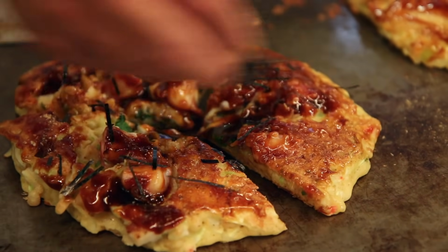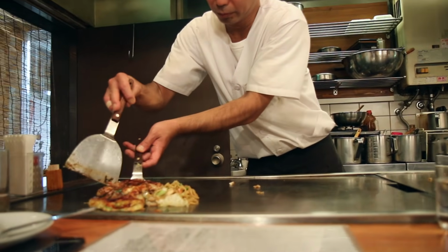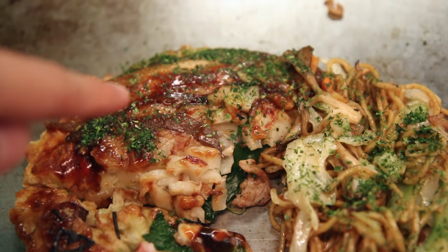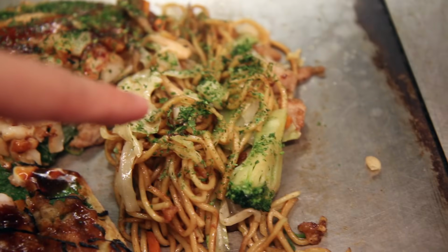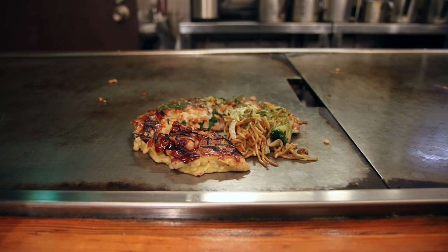So right after he finished cooking, he cut them all into slices and put them right before us as individual pieces. This is the octopus one. This is the one with the rice cakes on top, and this is the yakisoba noodles. And I love how they served it still on the hot plate, so it stays hot as you take a bite.